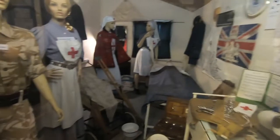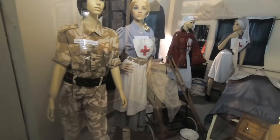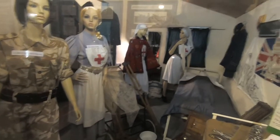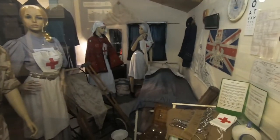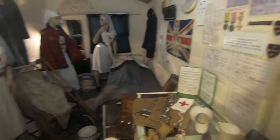Hello, we've got a hospital here. Nurse's uniform. World War One nurse uniform. Florence Nightingale. I don't think it's Florence Nightingale, but I can't make out what it's supposed to be. And then some poor person lay in bed all bandaged up.